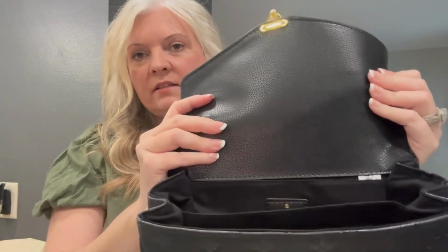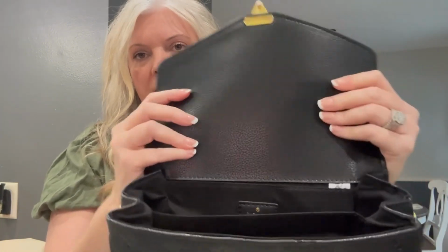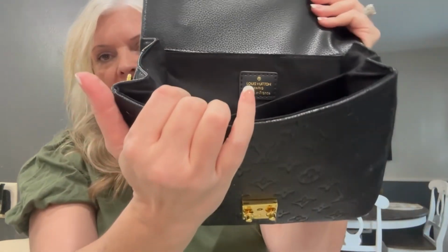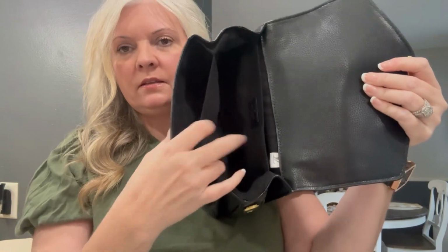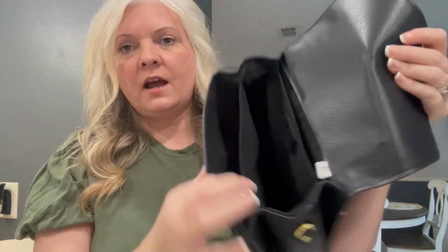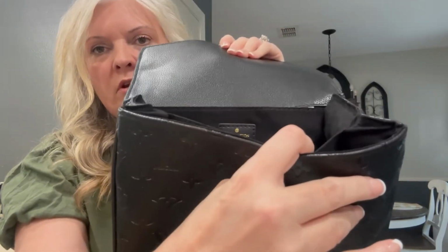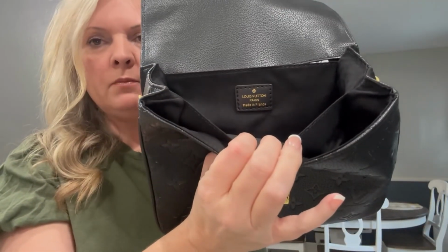Inside there. So it has this top handle here. The inside is such good quality. It has like that pebbled leather look. I love it. It has your tag in there. It has 3 slots for things on the inside. It's just got that black velvety feel in there, along with your label in there.